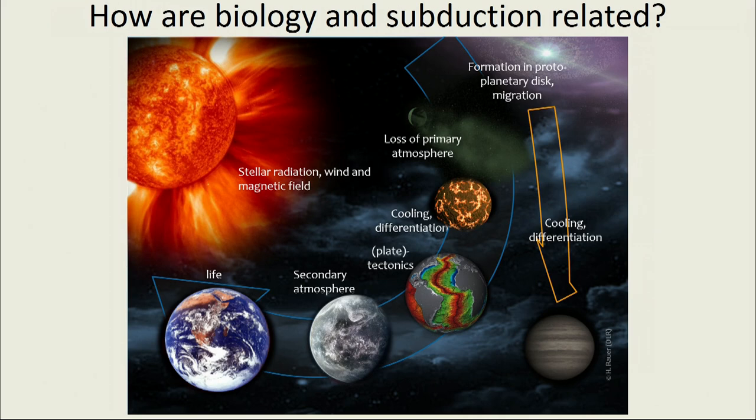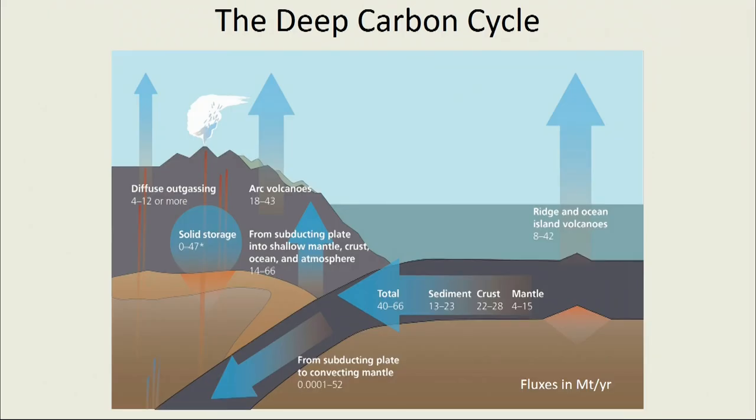So I want to speak a little bit about plate tectonics in particular, how plate tectonics move volatile elements, things like carbon and water, between various reservoirs of Earth. Here is a diagram showing the carbon movements. These are carbon fluxes in megatons of carbon per year. We know fairly well the amount of carbon which is being subducted into the Earth's interior.